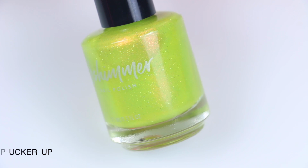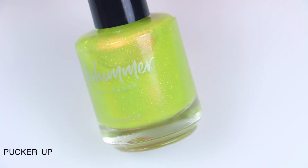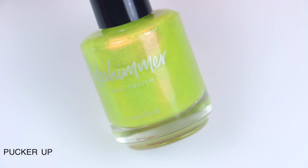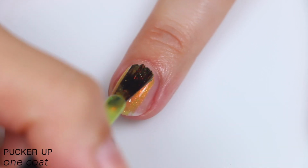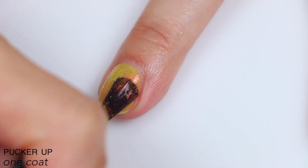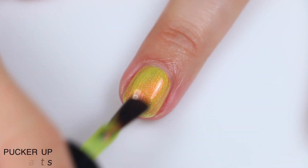So the first polish is called Pucker Up, and this is described as a luminous chartreuse leaning yellow neon nail polish with coppery orange to lime shimmer and micro hollow bits. This was sheer on the first coat, but it was very even, and you can really see that orange shimmer standing out really nicely. Formula was really good on this one. It did go on very, very easily. The color built up really well on the second coat.